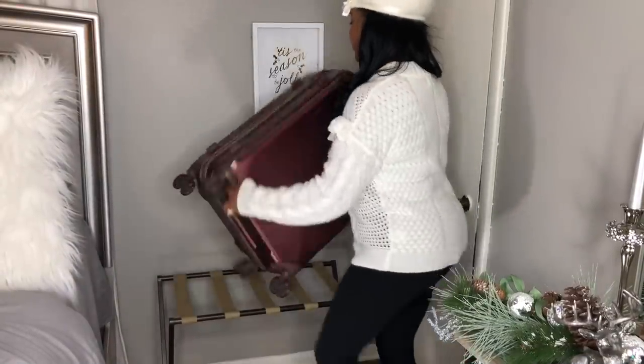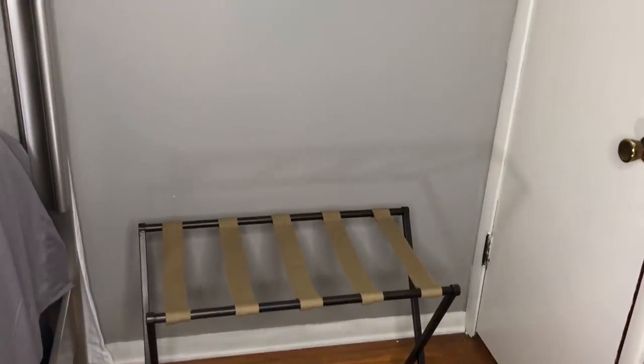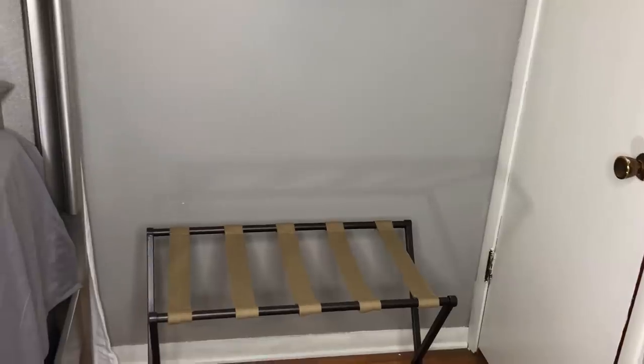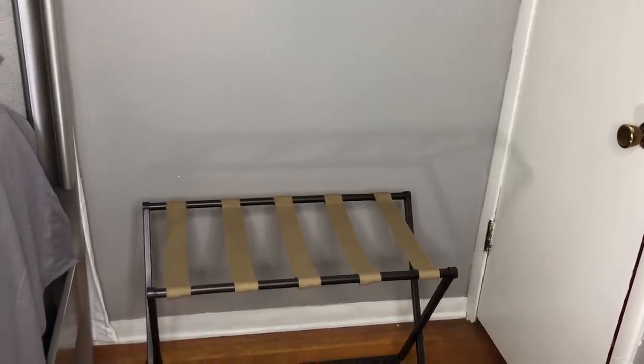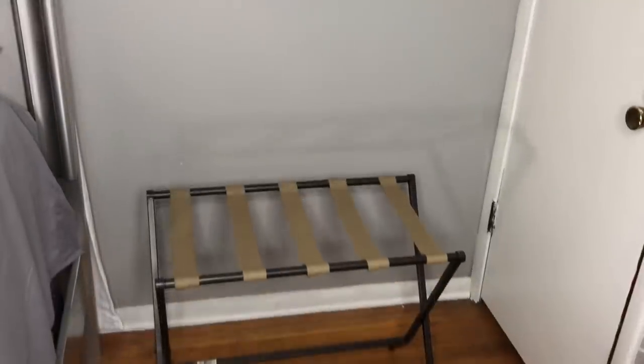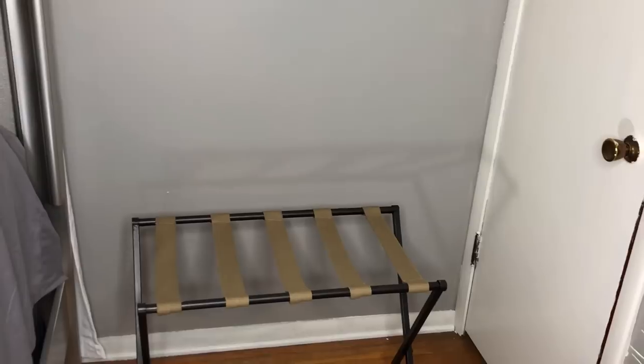Now that the foundation has been laid with a beautiful mattress, the room is aesthetically pleasing. The next important thing that we need to think about is the functionality of the space. Adding a luggage rack has such huge wins. They can store their luggage there, and then underneath the rack, they can also store their shoes.